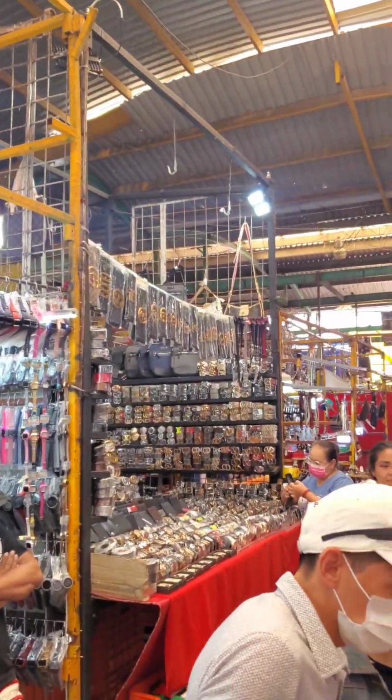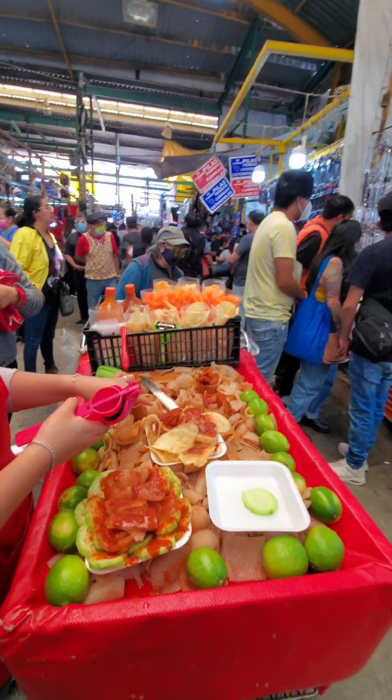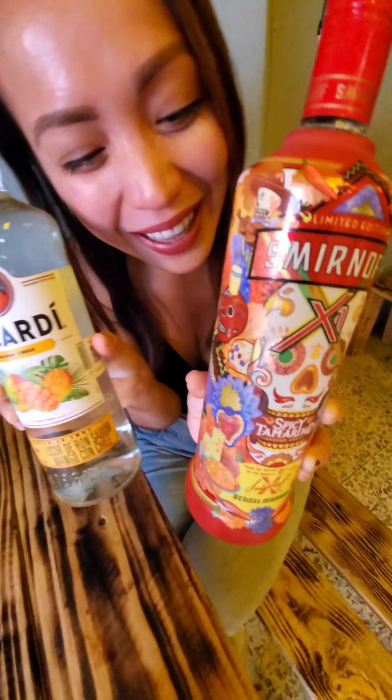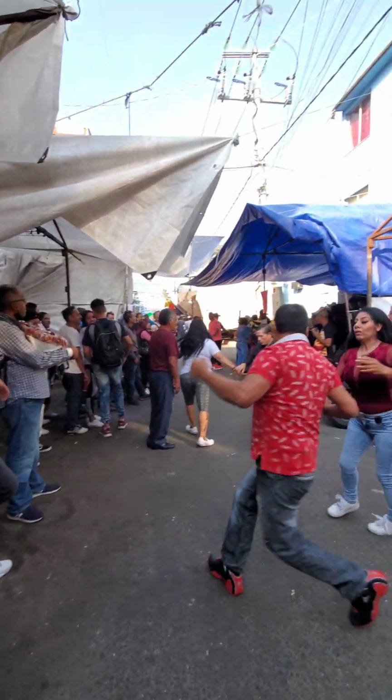Pork skin. It's pork skin. Oh no, it's 40. Not as cool as the watches. Get them as far as the eye can see. Hanging them high. And what unique Bacardi and Smirnoff tamarind flavor and chili mango. Cheers! Dancing in the streets.